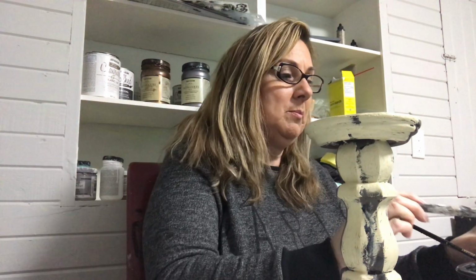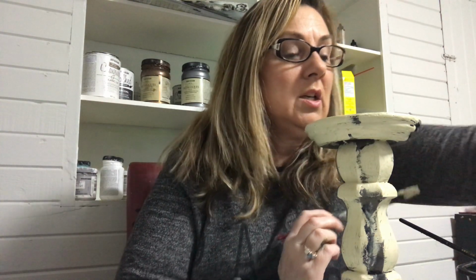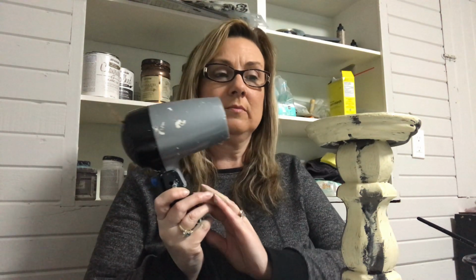Now I'm going to go back over and do the rest of this later on, and you'll see it finished. But right now I am going to make a little bit of a noise. Sorry about the noise, but I want you to see basically what the blow dryer will do to help quicken the crackle. So I'm going to do that.